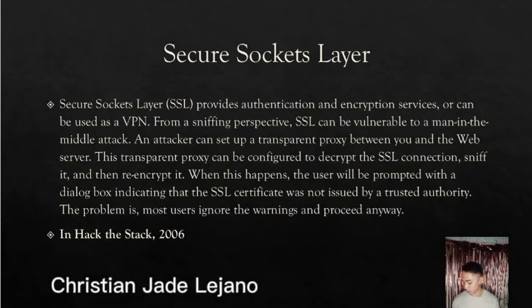According to Eric Conrad and colleagues in the CISSP Study Guide, 3rd edition, 2016: Secure Socket Layer, SSL, provides authentication and encryption services or can be used as a VPN. From a sniffing perspective, SSL can be vulnerable to a man-in-the-middle attack. An attacker can set up a transparent proxy between you and the web server. This transparent proxy can be configured to decrypt the SSL connection, sniff it, and re-encrypt it. When this happens, the user will be prompted with a dialog box indicating that the SSL certificate was not issued by a trusted authority. The problem is most users ignore the warnings and proceed anyway.